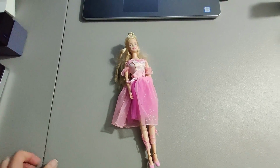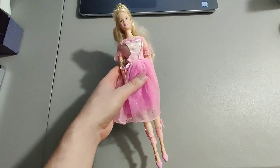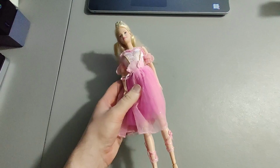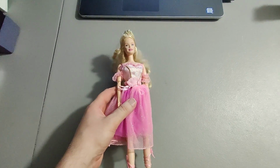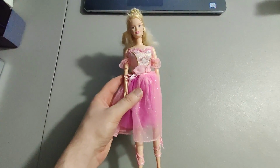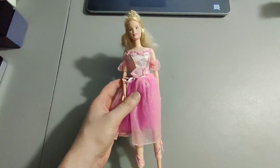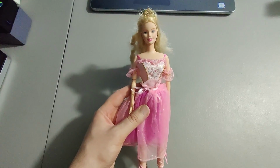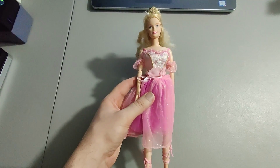At Salvation Army, I ended up getting about 60 Barbie dolls for only $15. Kind of a crazy pickup. I don't know a lot about Barbie dolls. Most of them aren't worth a whole lot, but they're vintage, and they all had clothing. I just randomly looked up a few, and one of the ones that was valuable seemed to be this one, this Sugar Plum Fairy Princess.